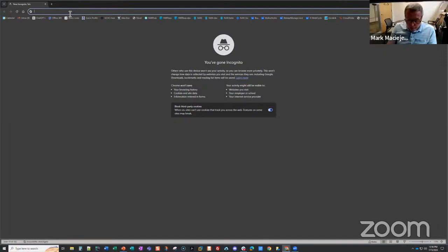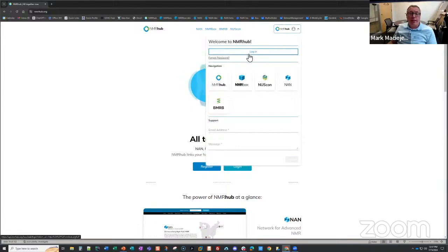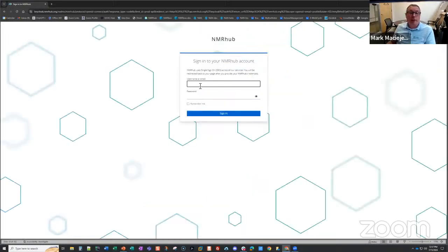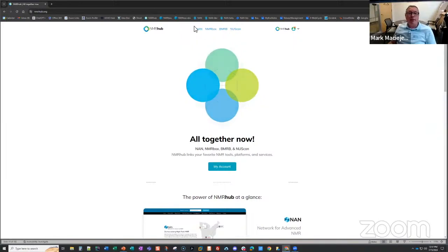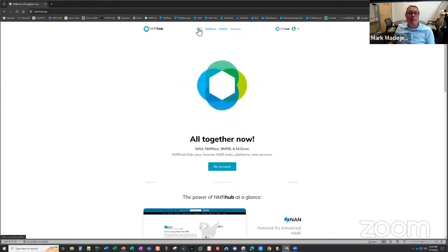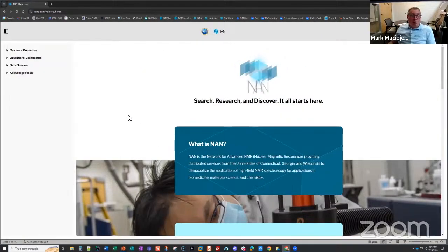In order to do this, we're just going to go to nmrhub.org. Up on the right-hand side, there is a widget for logging in, and this would be true to get into any of our web services, not just NAN. I'm going to type the username and password in. Now I'm logged into NMR Hub, and you can get to the NMRbox website, the NAN website, BMRB, or NUSCOM, which is another project that we have. We're just going to click NAN and visit site, and now I'll end up at the splash page for NAN.